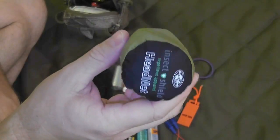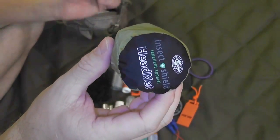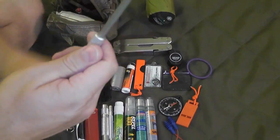I actually try to carry 2 of these, and you'll see one of these in my get home bag, which will be the video after this one. I have a diamond sharpener in here.